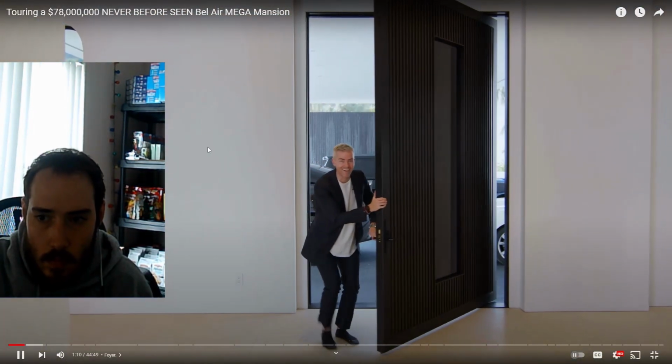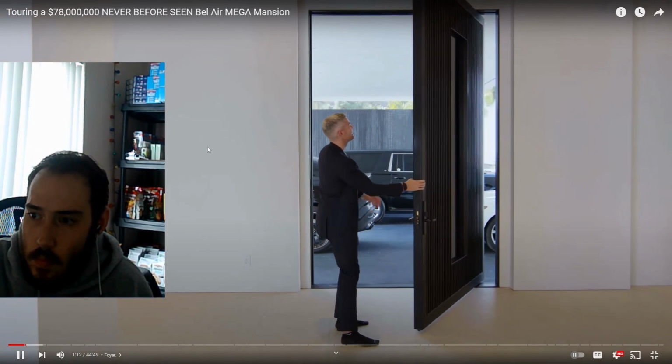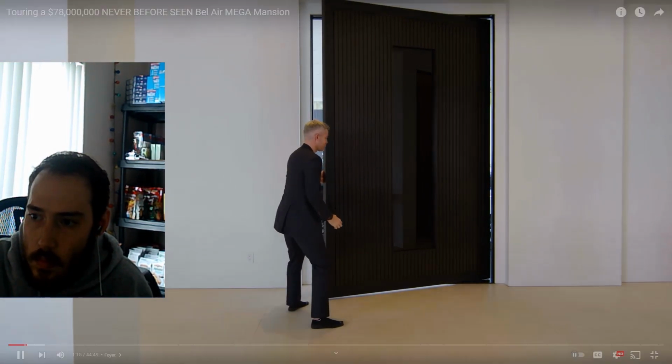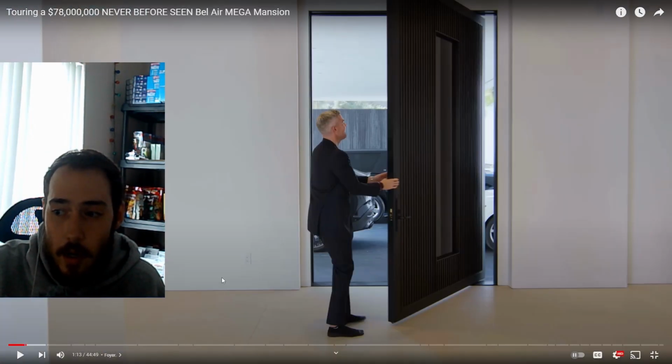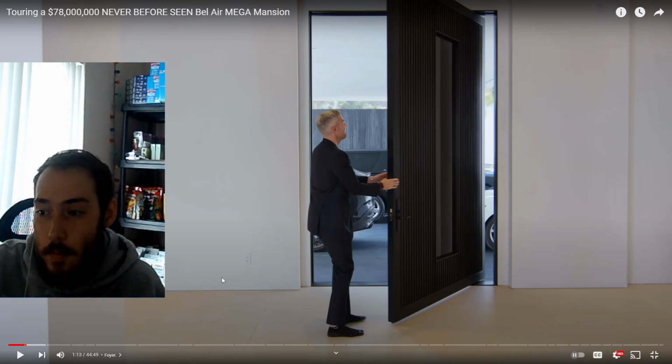Oh my God, that door is so heavy. This is like straight iron. It's probably like rocket proof. Looks like you might need a cherry picker to get up there and put your wreath on every Christmas. But on the upside, moving furniture in and out sure would be easy.